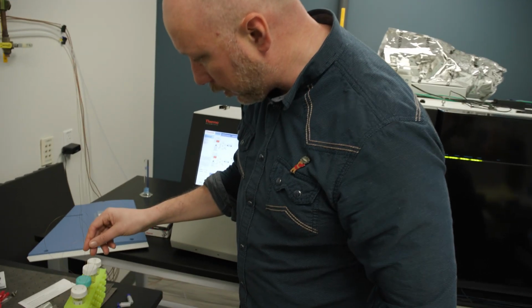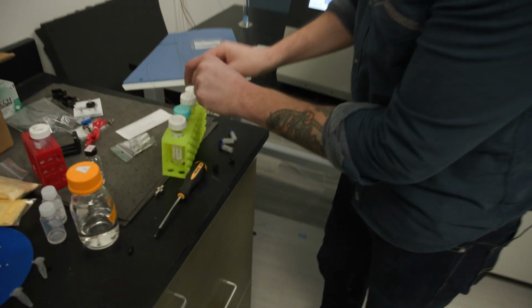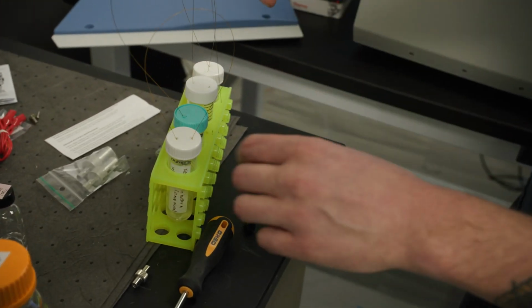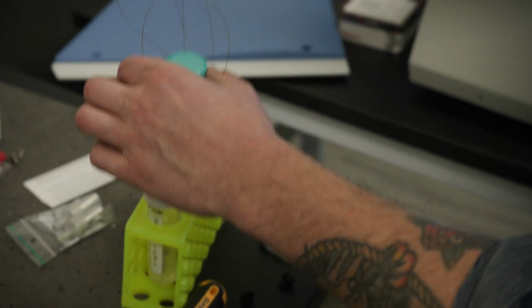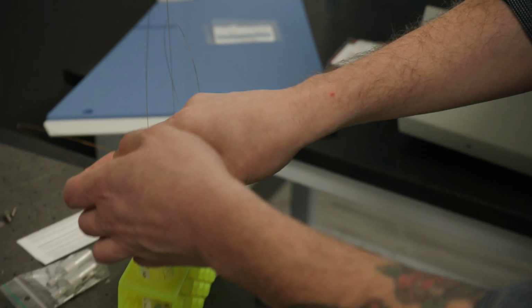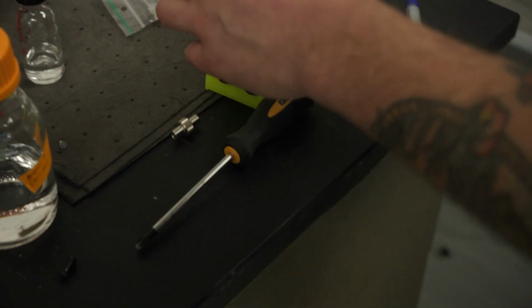So these are capillaries that we make into separation columns that go directly into the mass spectrometer. And we make these in-house because we find that we get the best separation resolution and the best performance through these that we can't find in commercial products.